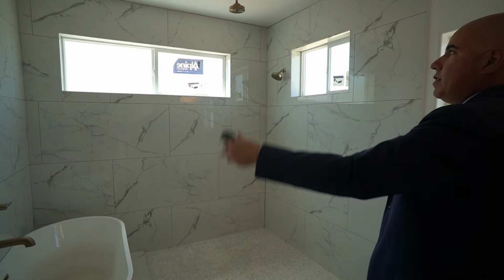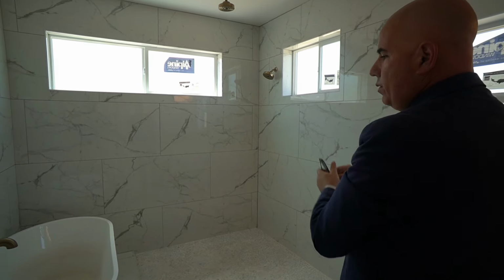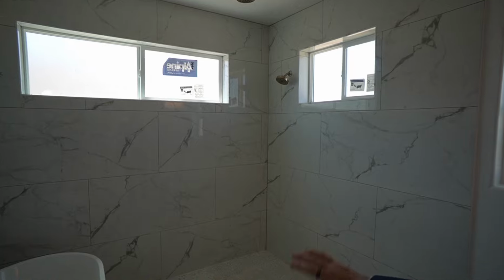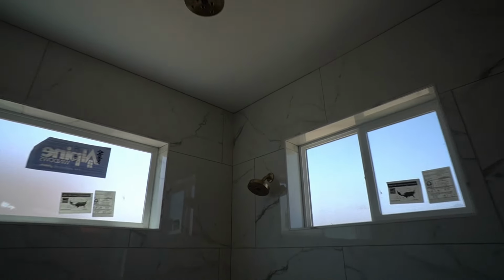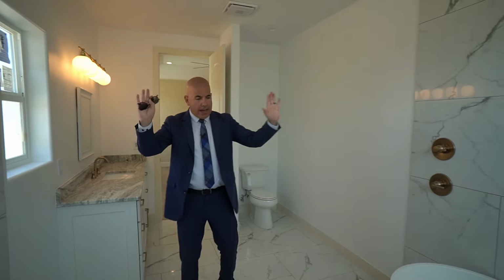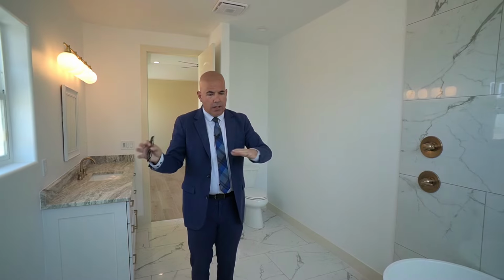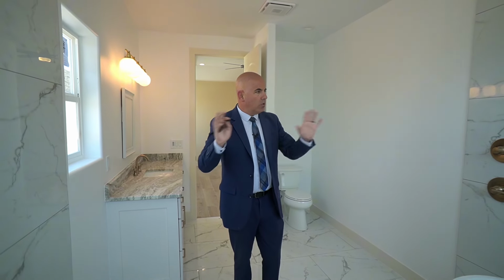So marble tile to the ceiling, you got your rain shower head, a regular shower head, 2 operable windows, floating tub area, all gold hardware, and then deco flooring. And this will probably have glass right here, so all this will be one area. So I mean, you don't have to worry about getting things wet or keeping things dry, just super nice.